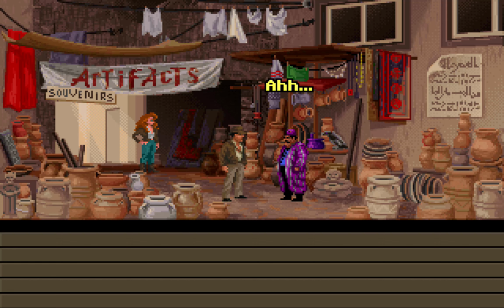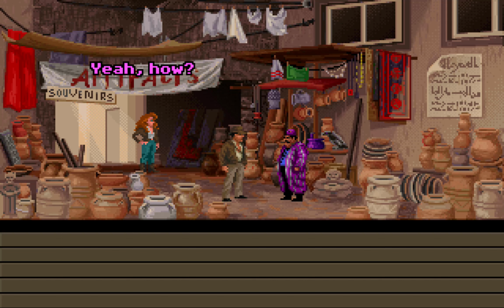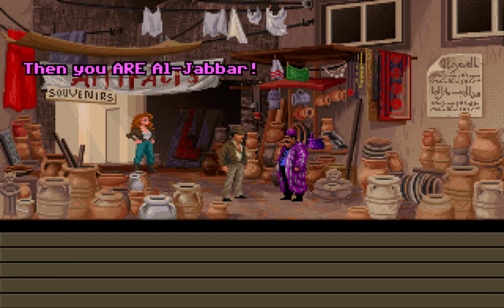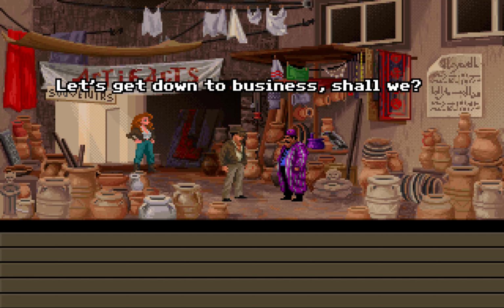Ah, a sunstone, if I'm not mistaken. And the most stupendous find. Dr. Jones. How do you know who I am? Yeah, how? My dear Miss Hapgood, when you're Omar Al-Jabbar, you know these things. Then you are Al-Jabbar. Yes, a lowly dealer in oddities and trinkets at your service. Let's get down to business, shall we? What do you know about Atlantis?